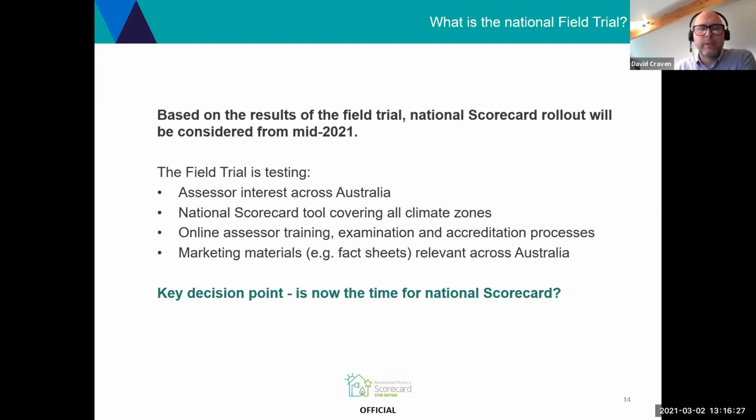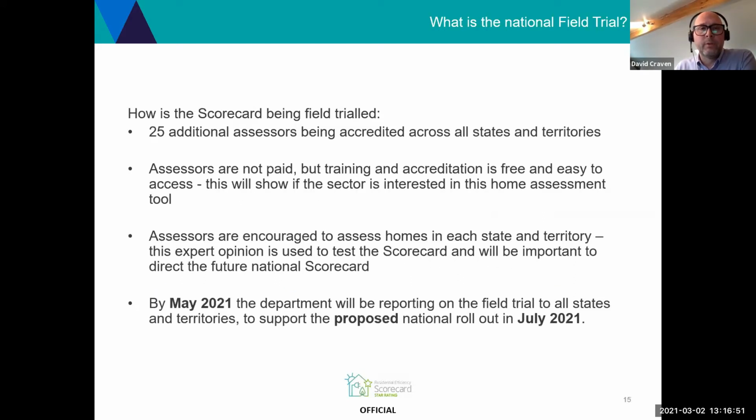So really for us, this is an opportunity to look at how the scorecard performs across all of those parameters across the country, because really we're coming up to a key decision point where we're working with our jurisdictional colleagues to support the rollout of the national tool. So this is a crunch decision time to really determine, is now the right time for the national rollout of scorecard. And we're doing the field trial.